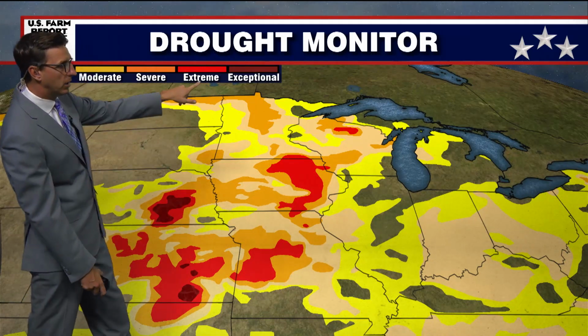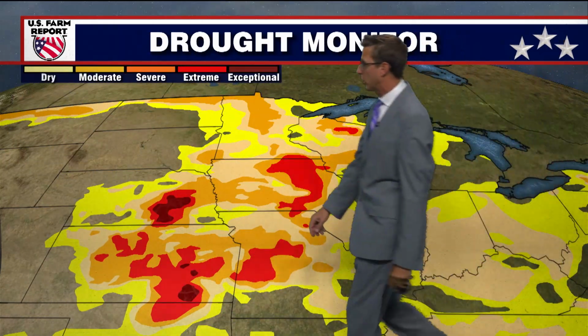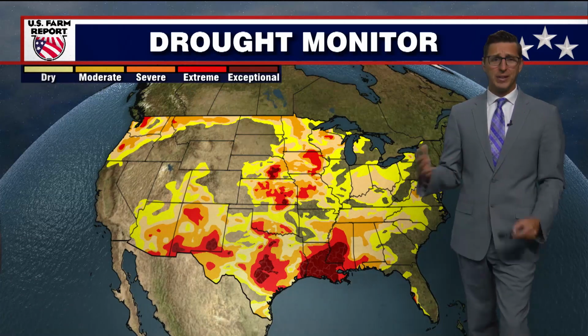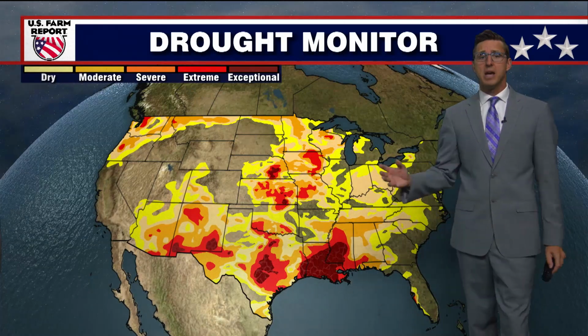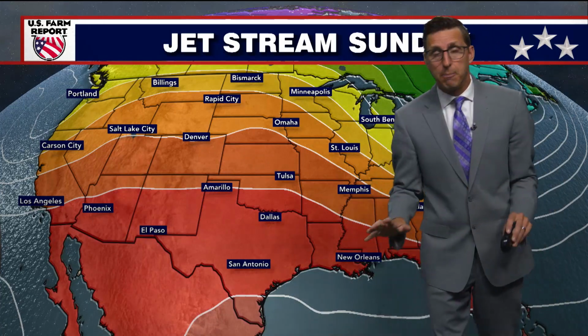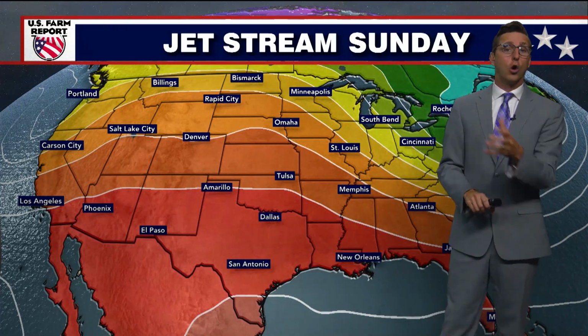And you see here the extreme to exceptional drought into Iowa, but also into Wisconsin as well, and into Missouri, Nebraska, with, again, a couple of bullseyes right there and right there. Just kind of tells you how this entire season has gone with the heat and those storm systems kicking up isolated showers and thunderstorms rather than these big systems bringing a decent amount of rainfall to a larger area.